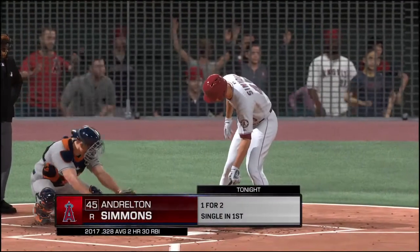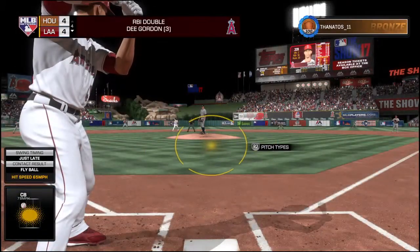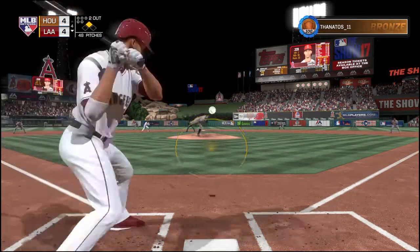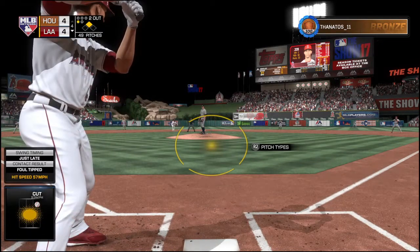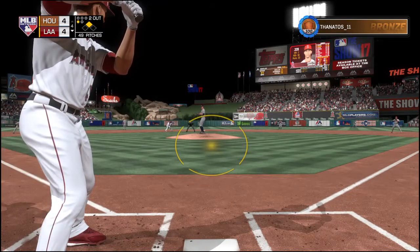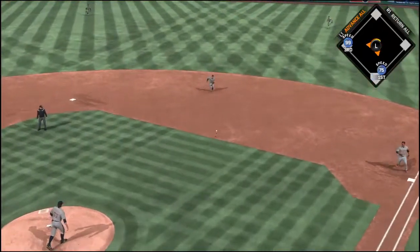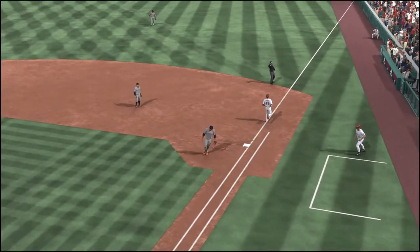In now is Andrelton Simmons. A hit in 2 tries so far. Andrelton Simmons. And this is fouled back and out of play. He's set. Here's the 0-1. And the runner's breaking for third. Ooh, he saws him off with that one. Throw in time, and the side is retired.